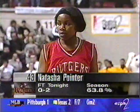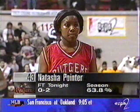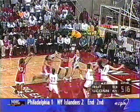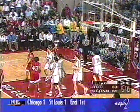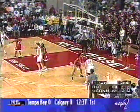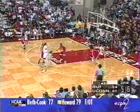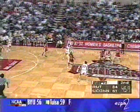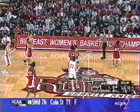And you can see the frustration right there in Vivian Stringer's face. You get to the line, but you've got to make them once you're there. This young lady is leading the team in scoring, averaging over 14 a game, and is second in rebounding at 5'6" in the point position. Also leading in assists and steals, makes 1 of 2. As Latana Lillard comes back in for Rutgers. Williams gets free. And Williams will go to the line.